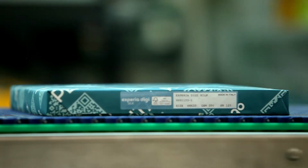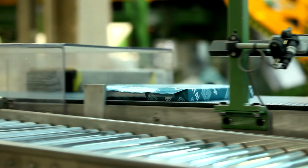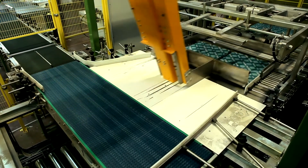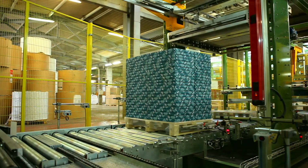A system of video cameras continuously monitors the quality of the reams, and in the event of any defective reams being noticed, these are automatically rejected from the production chain. The correctly finished reams are placed on pallets and transported towards the machine's exit.